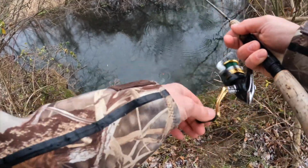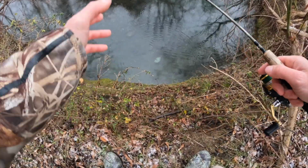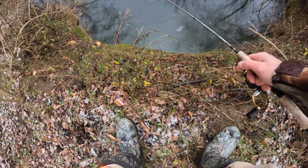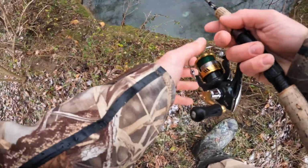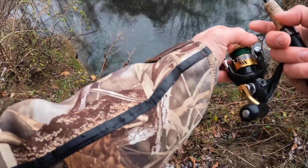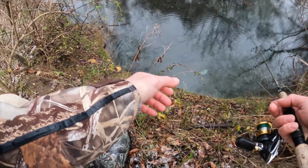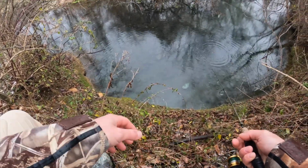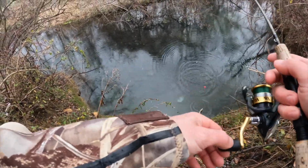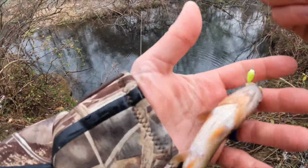So this is a really tough place to cast, if I'm being completely honest with you, because there's so many hanging trees that I'm trying not to hang my line on. Oh, that almost was a really bad cast. I almost have to kneel down to try and avoid these trees, which kind of sucks. But as soon as that hit the water, we had a fish grab it. I think it was a creek chub. Look at that. Instantaneous, man. Got ourselves a creek chub. Look at that. Beauty.